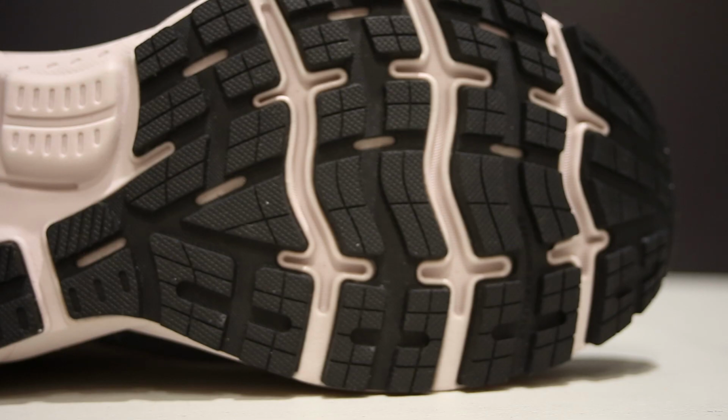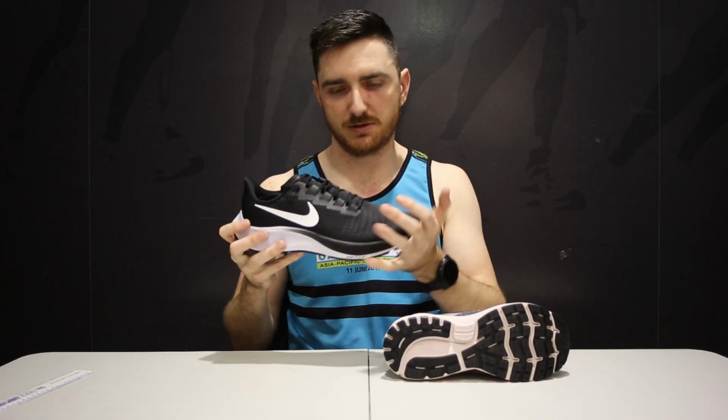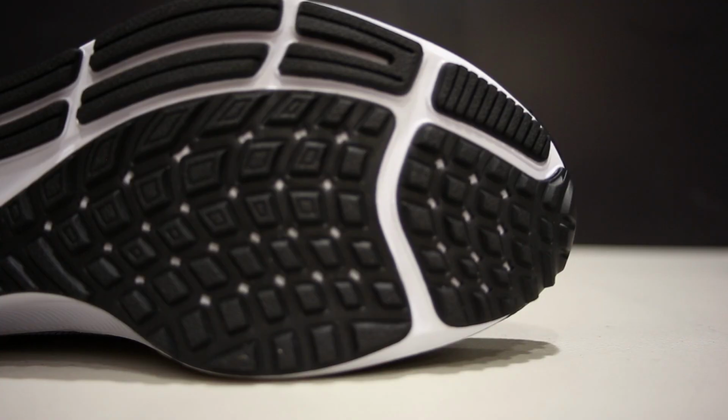With the flex grooves in the Ghost, you do have more on that forefoot, so it does make for that forefoot to be a bit more flexible compared to the Pegasus, but with that React cushioning as well, it does have a slightly bit more of a firmer cushioning system. You don't have that flex groove in that forefoot compared to quite a few in that Ghost 13.